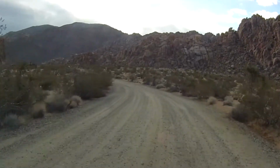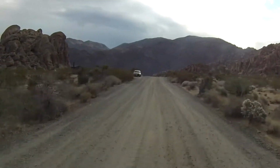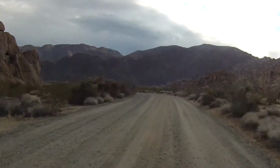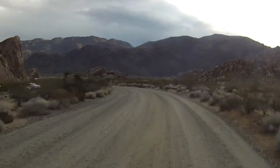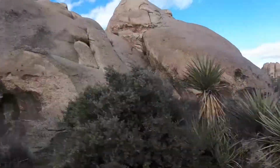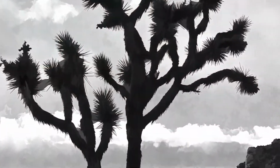Beautiful sky. If you can just find the right rocks to put in the foreground and have the nice sky in the background, you pretty much got a nice photograph. That's what I find. Just driving down the gravel road here. It was a very smooth gravel road, not a problem at all.